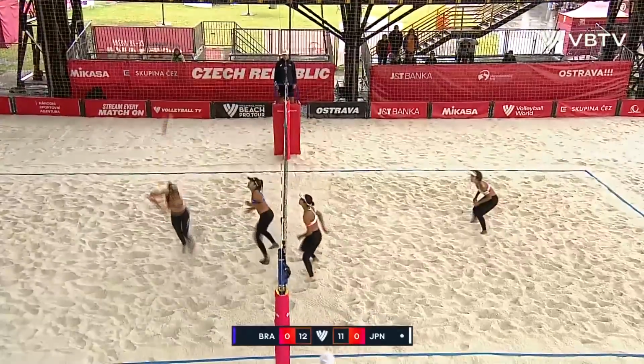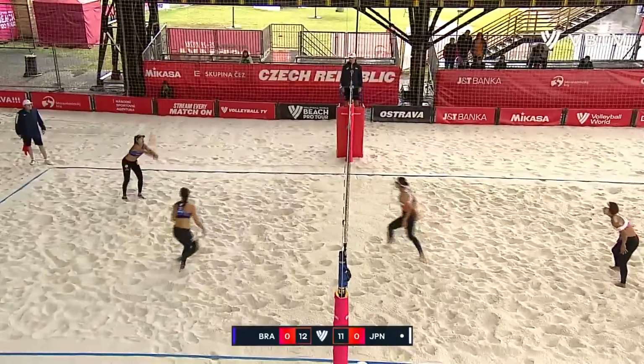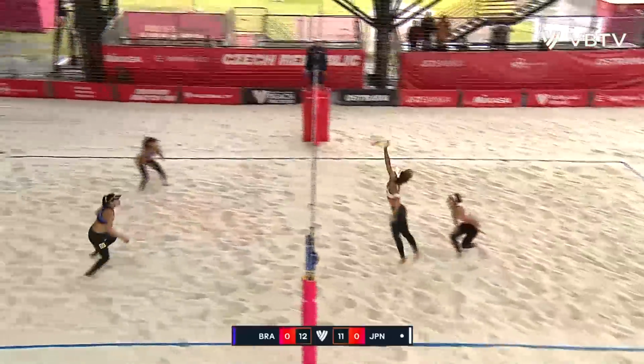And overpasses. It'll be blocked, but it's recycled. Brazil's second attempt. Their control is excellent. Look at that layout. It's got to come over. Japan desperate in defense. Brazil back in control. Great touches back to back.